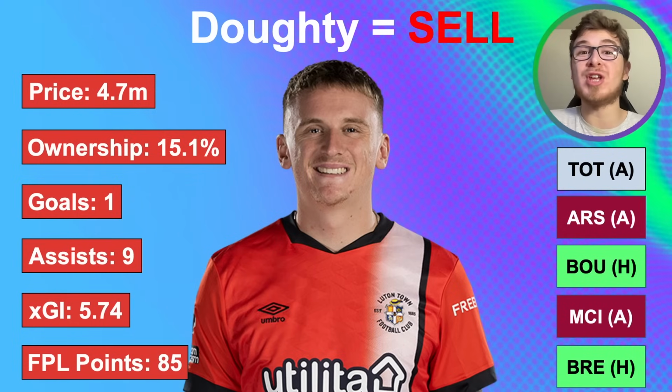I mean, there's so many reasons to sell Alfie Doughty, not to mention that he's part of 12 injuries and suspensions that Luton Town have. It's absolutely ridiculous. They are decimated at the back and also in all areas of the pitch.